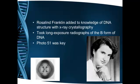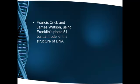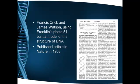She happened to take one especially telling photo that was named Photo 51. Photo 51 is the photo that actually was passed on to James Watson and Francis Crick, the two people that I'm going to talk about next. Watson and Crick used Photo 51 to build a model of DNA. This was without Rosalind Franklin's knowledge that they had used that information, but once they figured out the structure of DNA, they published an article in Nature magazine that described how DNA was put together. Watson and Crick, along with a collaborator of Rosalind Franklin, Maurice Wilkins, were awarded the Nobel Prize for coming up with the structure of DNA.